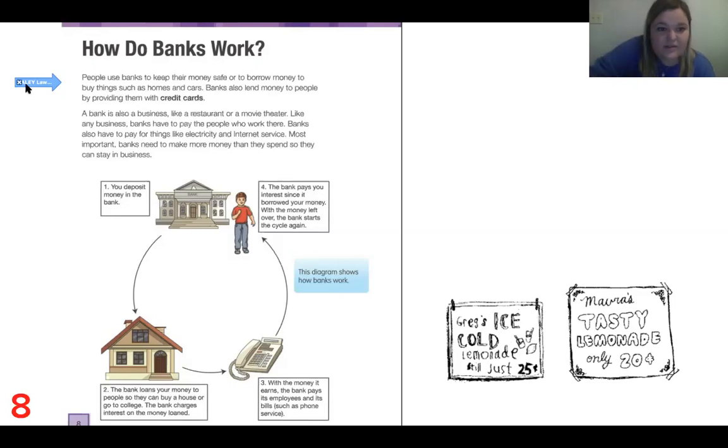A bank is also a business, like a restaurant or a movie theater. Like any business, banks have to pay the people who work there. Banks also have to pay for things like electricity and internet service. Most important, banks need to make more money than they spend so they can stay in business.